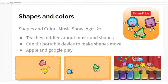A lot of the time the ratings will say ages 2 and up, but you'll see further on that some of the adult ratings say 4 and up, but they're really not. So I just wanted to clarify that when you see the ages, it might be slightly different than what would work for your child. If you're looking for early learning for shapes and colors, this is a nice free app that you could use, and it is available for Apple or Google Play.